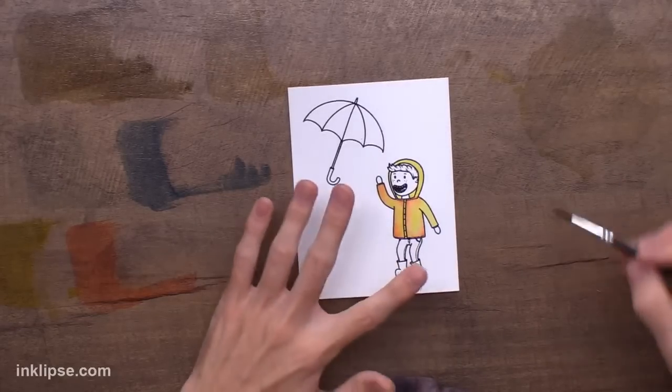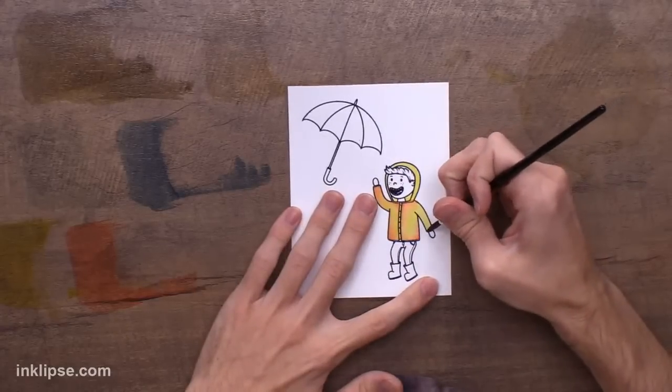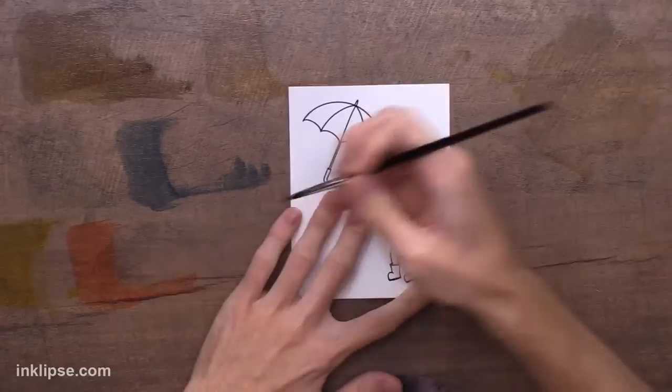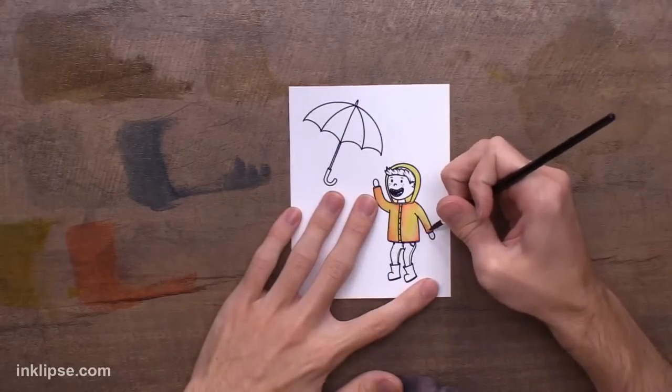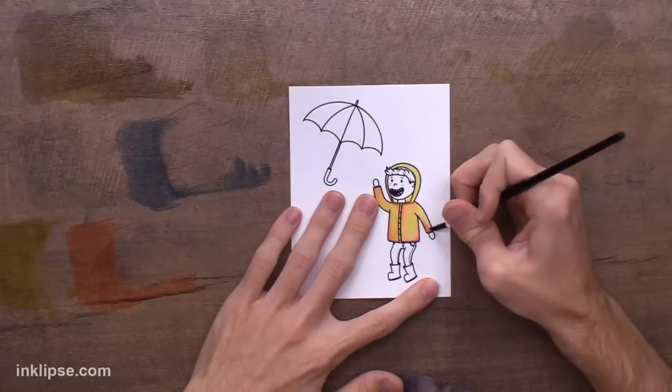I hope you guys are enjoying this. I hope it's not too boring, because sometimes when I'm just sitting here and slowly watercoloring, I know it can get a little bit slow, but I hope you guys are enjoying learning the different techniques that I use.